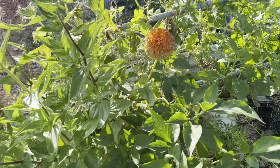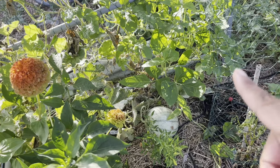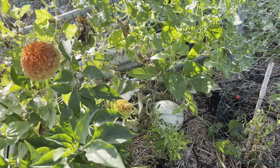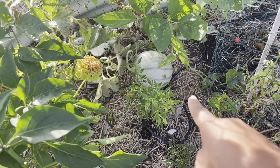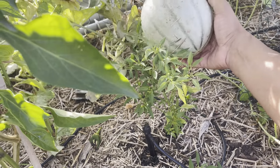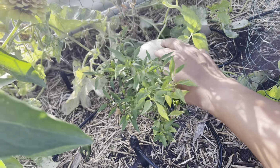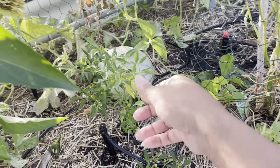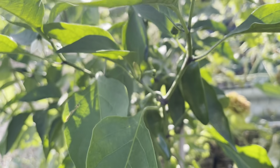More zinnias. This is the Charantais melon. It's like a cantaloupe. Just waiting on that one to ripen. Not quite ready yet. This has to darken some more. This is a Thai chili pepper. This is a mammoth jalapeno.